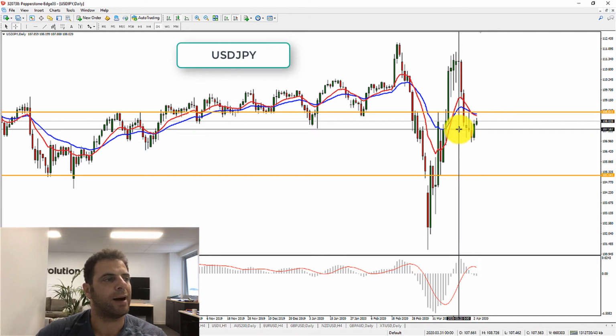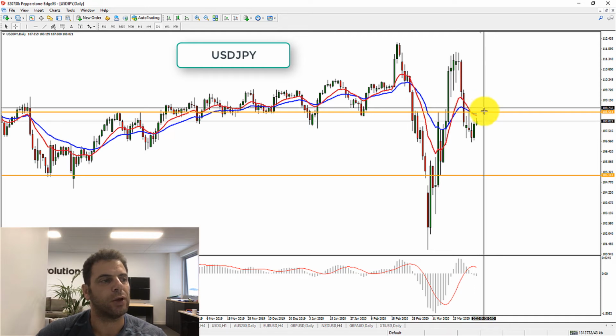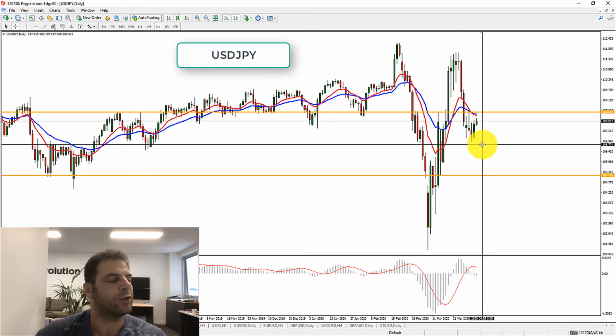If we get a break above this zone here, we can go long. And if we get a break and close below this level here, sort of around that 106.80 area, we'd be looking for the shorting opportunities there.